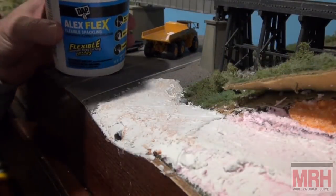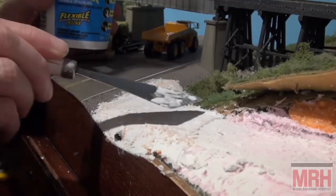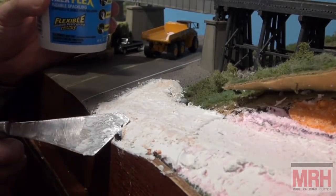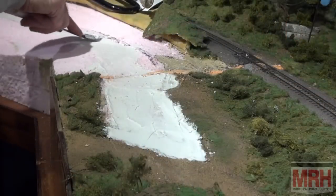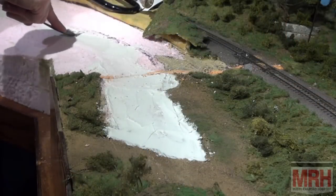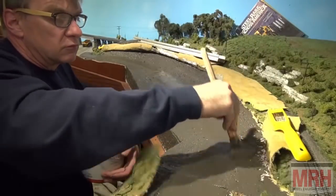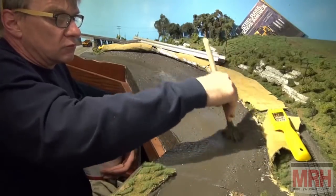I used pre-mixed DAP flexible drywall joint compound and a painter's knife to fill the exposed bubble craters in the Foam Pro, making the road smooth. I did this to the length of the entire road throughout the scene. I sealed the exposed pink foam with brown latex paint to prevent foam shrinkage and give the scene a nice earth tone color.